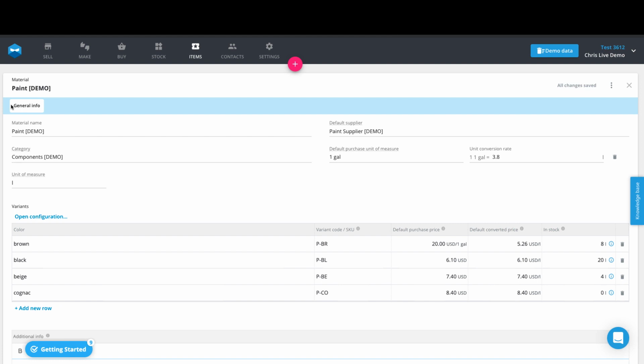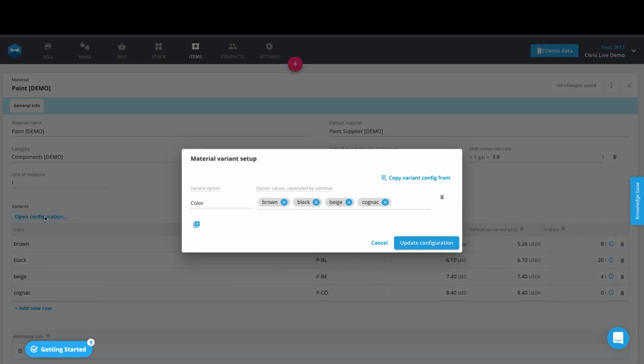In addition to the material card, we support something called variants. A variant is actually a variable that's related to the paint. For example, if we open this up to identify what a material variant is, you can specify an option, in this case a color, which is a variant of the paint, and then pick among the different colors. You can add them and remove them from this list as required.